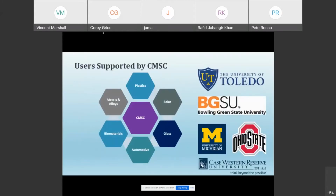So as you see, we've got a lot of different partners and outside users that come to use it. And because of that, we have a very wide range of expertise and disciplines that kind of combine together. So it's not as though we are limited to any one particular material system or characterization method. It's more generalized that we try to provide our services and capabilities.